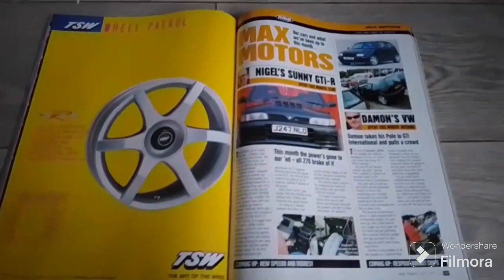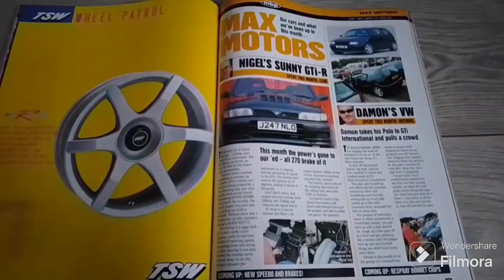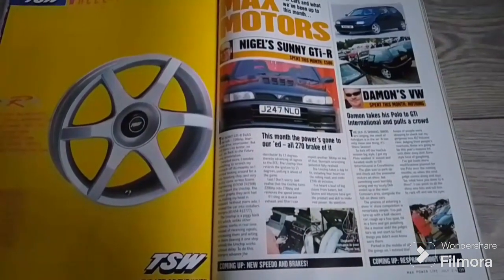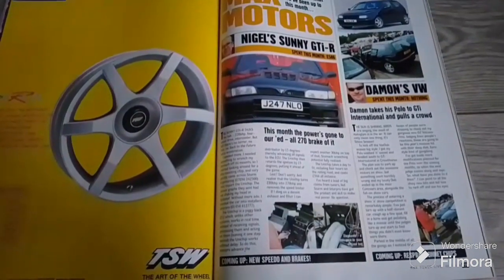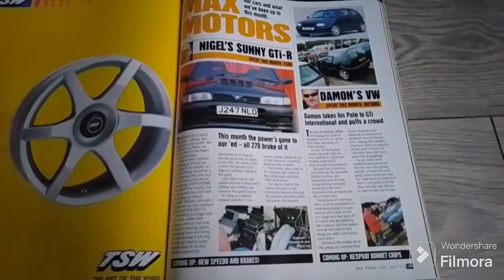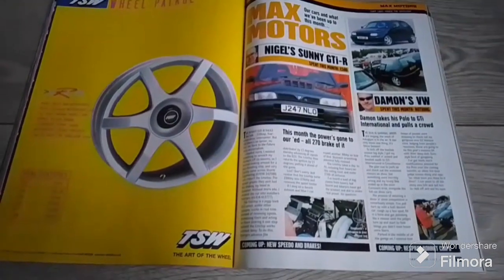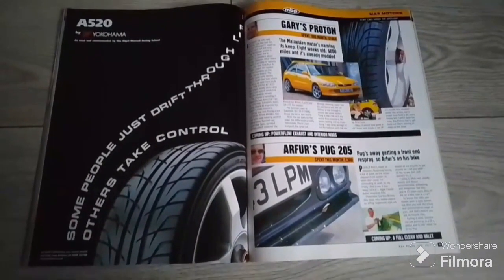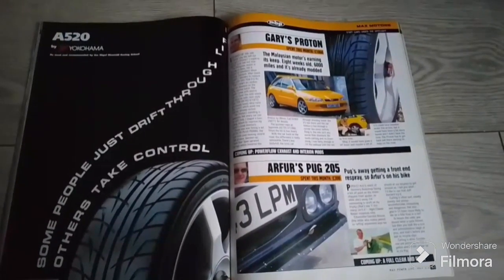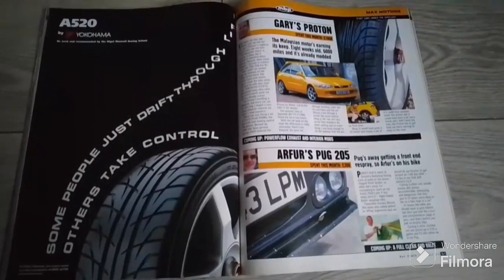Before moving on to Max Motors, so first of all we've got Nigel's Sunny GTIR, that's the editor. This month the power's gone to our Ed, all 270 brake of it. Then we have Damon's VW. Damon takes his VW to GTI International and pulls a crowd. We then have an advert for the Yokohama A520 tyre, before moving on to Gary's Proton. The Malaysian motor is earning its keep, 8 weeks old, 6,000 miles, and it's already modified.